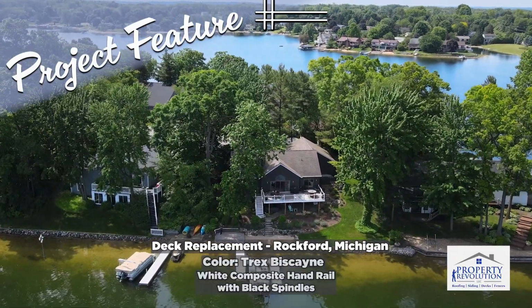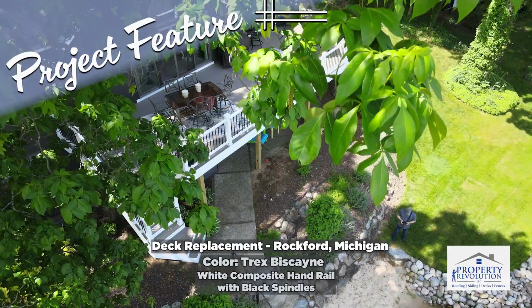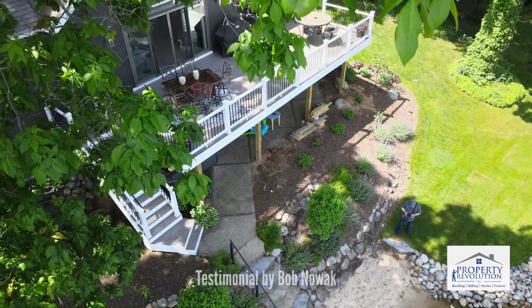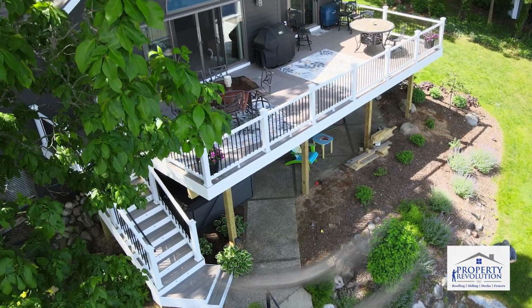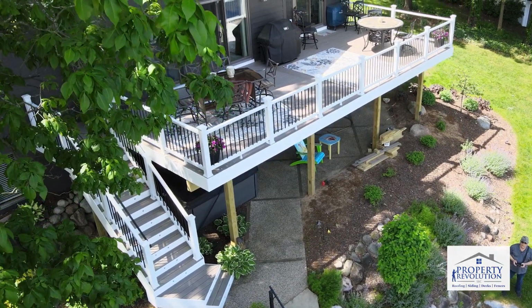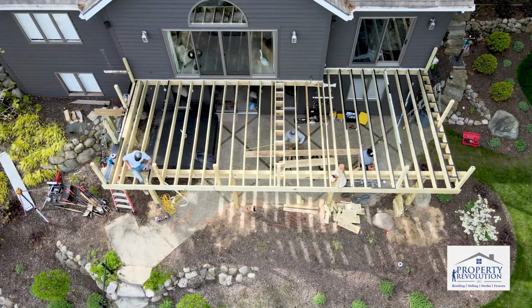The home is 38 years old, and it was just time. I think what we had was not up to current codes, and we had grandchildren, and with the rails, we wanted to make sure they weren't going to test themselves going through the rails. So that was one piece, and of course, at 38 years old, we thought it was time.